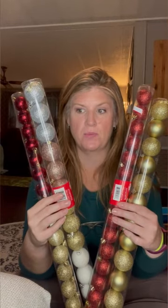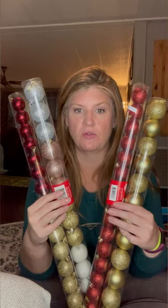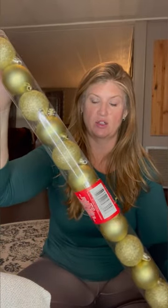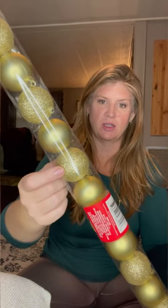I am going to try to stick to traditional colors. So green, red, gold, silver. I'm going to mix metallics. I like to get the most reflective ornaments that I can possibly find. I like when it reflects the Christmas lights and just makes everything twinkle. So these little matte ones aren't gonna be very reflective, but the glitter ones are definitely gonna be.